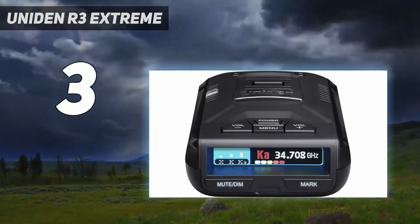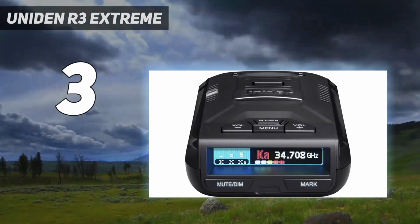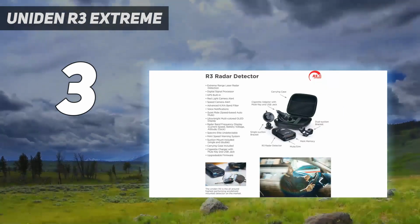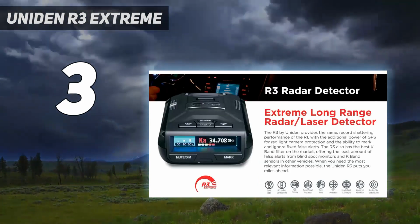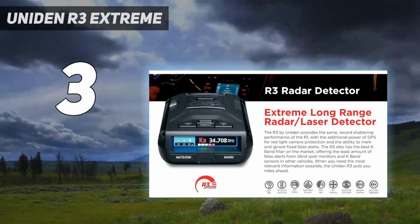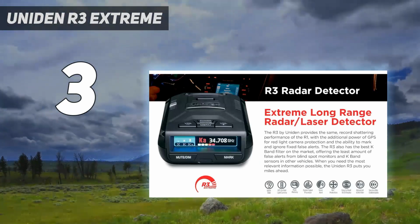The GPS location lockouts are recorded by a simple double tap of the mute button, located just below the screen, and remain recorded until you delete them. The audible alerts are easy to hear, and the screen is easy to read.